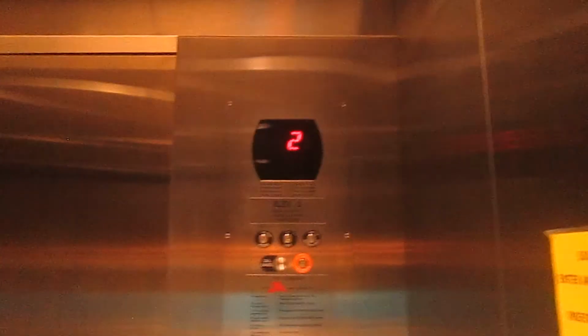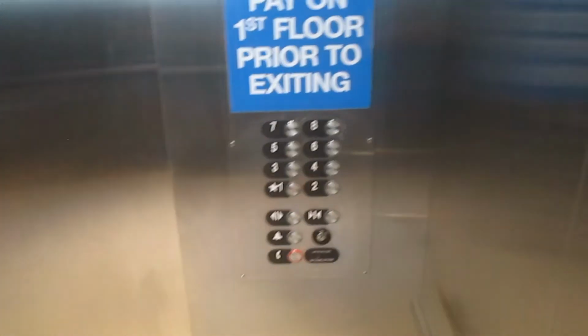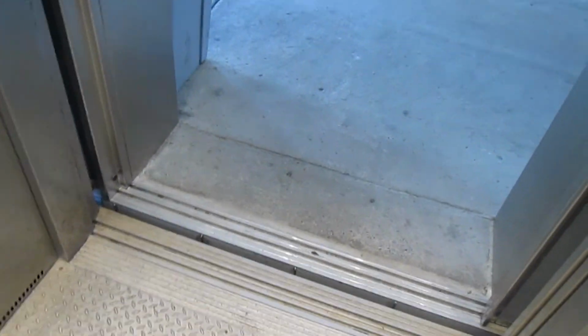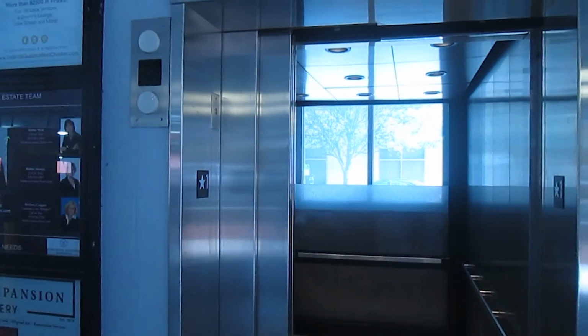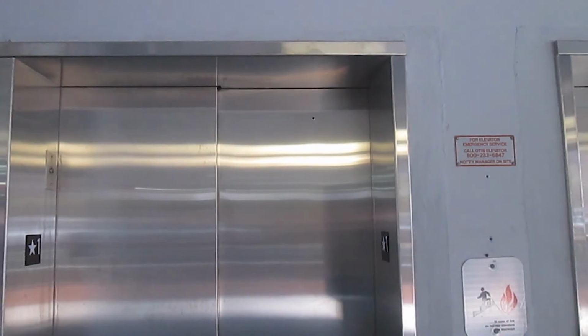First floor. I think we are. And you can kind of see the classic level, but not a whole lot. And there it goes. And that's it.